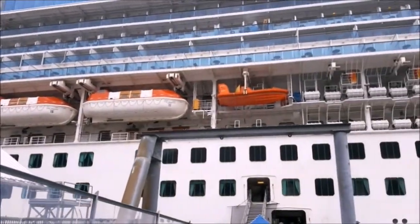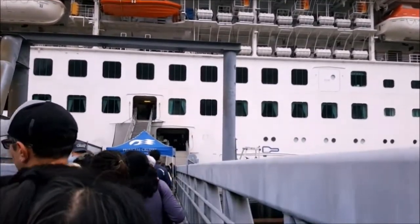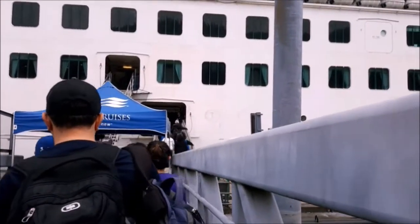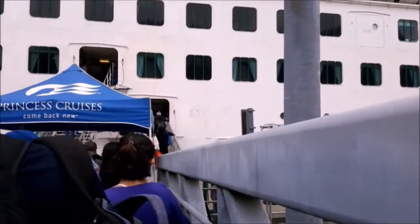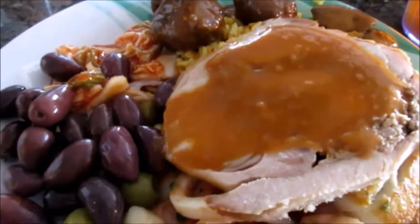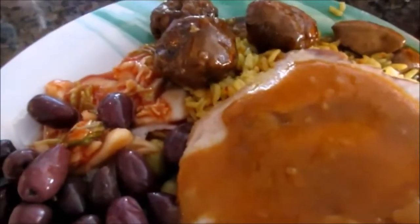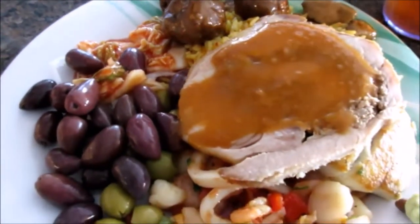Right there. Okay, put it in your bag. After the excursion, that's my dinner. You never run out of food in a ship. Never.